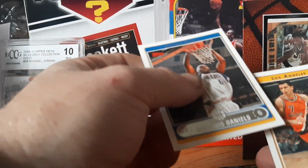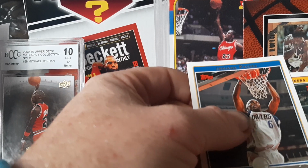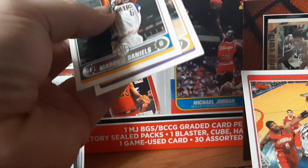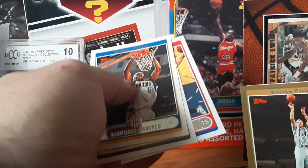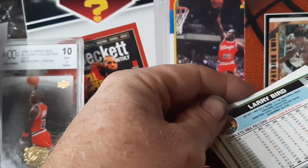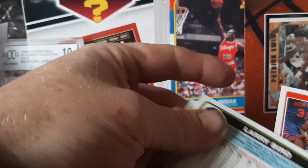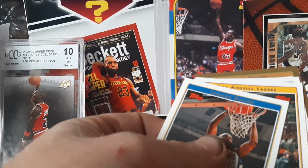Marcus Daniels, Vladimir Radmanovic, Vince Carter, Larry Bird. That's a Larry Bird gold card of some sort. Doesn't appear to be numbered. Oh, yeah, there's two numbered. Nice. 366 out of 500. Larry Bird. I'll take that.